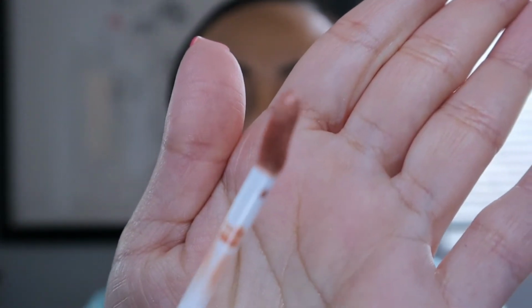It's so gorgeous. And if you haven't watched the previous videos, here is the doe foot applicator. And also, let me grab my mirror. All right, so I always do the swatch. You know, it's never perfect, and I don't care about it, okay?